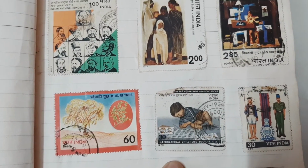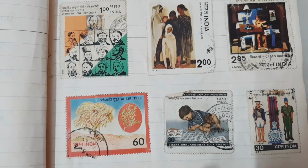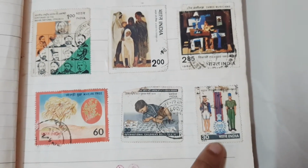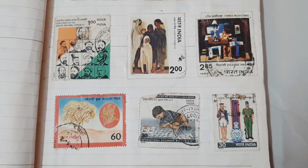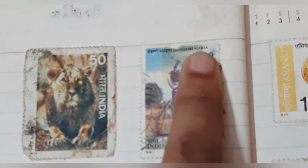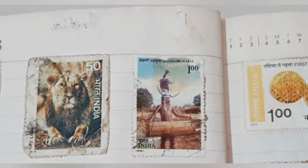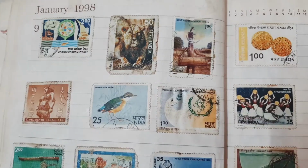Children's Book Trust celebrated 1979 as the Year of the Child by organizing the International Children's Book Fair in Delhi. So this stamp was issued to commemorate the occasion. And this one over here is showing the uniforms of people from Madras who joined the Indian National Army in 1780 and 1980. If you look closely, this one here, it's written Dandami Maria. That's the name of a tribe. They are the largest tribe in India from Madhya Pradesh, and they are known for their bison horn headgear, as this particular person is wearing in the stamp.